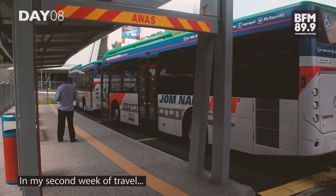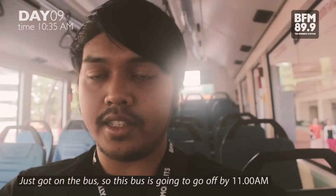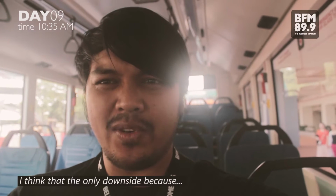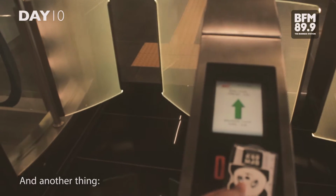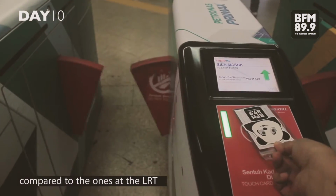In my second week of travel, I start to notice a few problems and some minor frustrations. Just got on the bus, so this bus is going to go out by 11. I think that's the only downside because the bus schedule is a bit inconsistent. And another thing, the gates at the MRT respond much slower compared to the ones at the LRT.